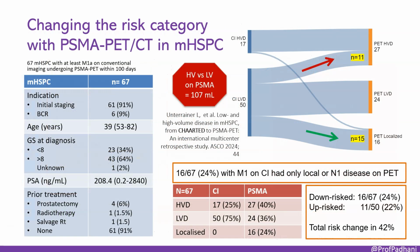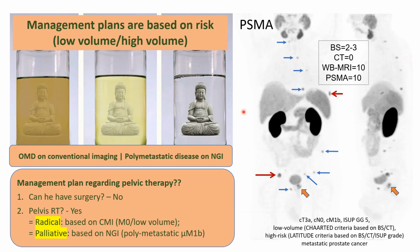How often do we see changes in the volume and risk of disease when comparing conventional imaging with PSMA PET-CT scans? Well, if you look at the arrow, we can see that out of the 50 patients with low volume disease, 11 were up-risked based on a PSMA PET-CT scan. That's about 22%. So looking at the patient we were discussing, remember he had oligometastatic disease on conventional imaging and polymetastatic disease on next generation imaging.